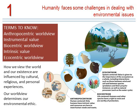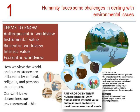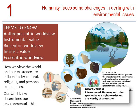But how we view the world and our existence within the world is influenced by your cultural, religious, and personal experiences, where you live in the world, and ultimately determines your environmental ethic, what you feel is right. That is basically where it comes back to you. What can you do to all of this? Sorry, not just the humans, but you can see the other species such as the bear, the bison, and the eagle, and the plants there, and everything else.